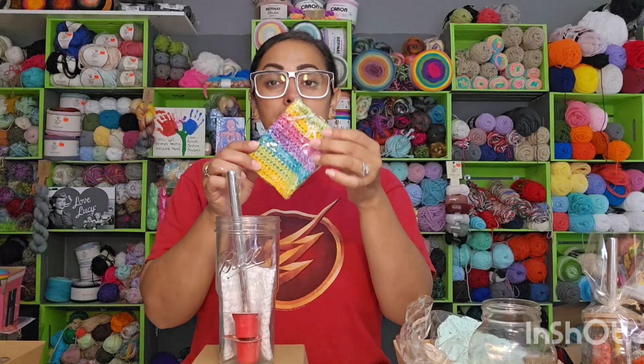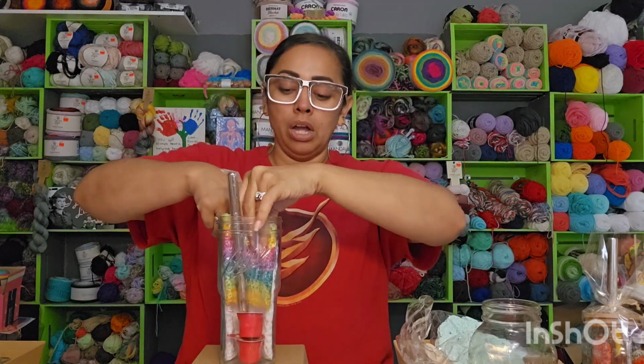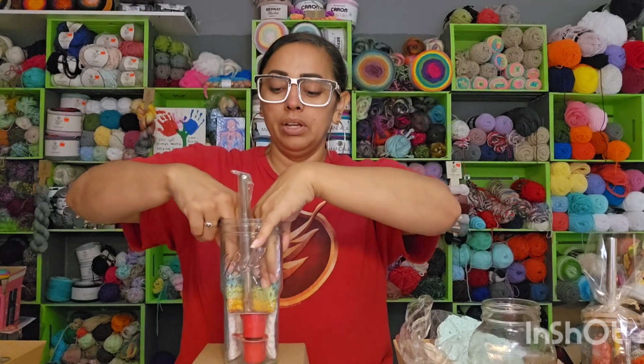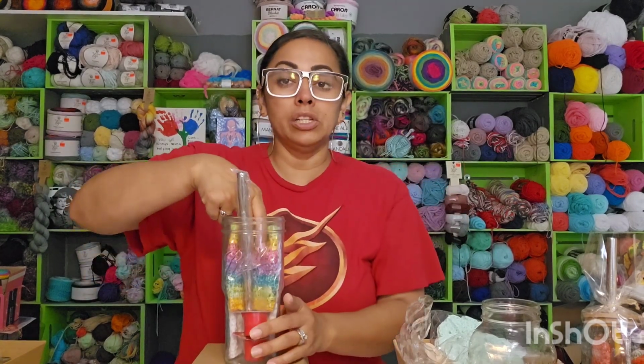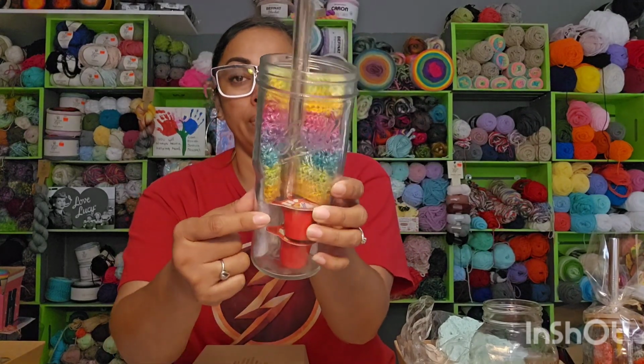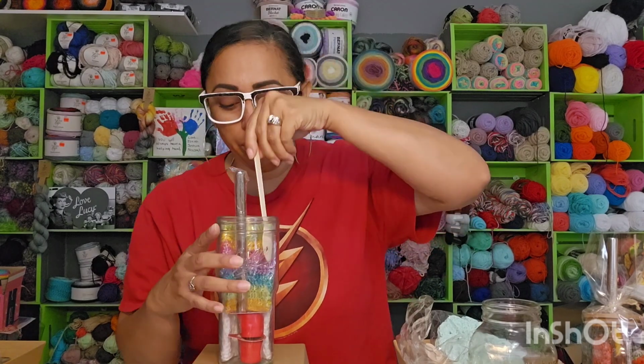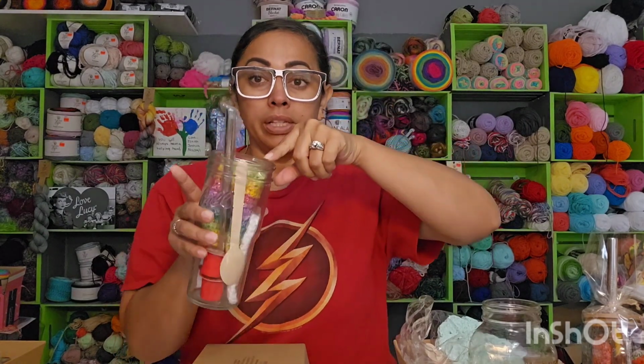Then you get your secondary cozy, and you put that one in there on top, but low enough to where the lid can still pop on. And you see that secondary cozy kind of rests on top of the creamers. Okay, then you get your wooden spoon. You put it on the side here.